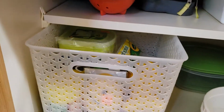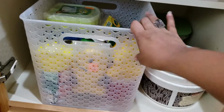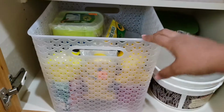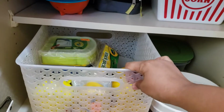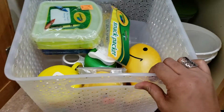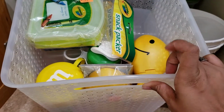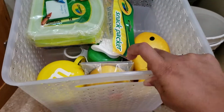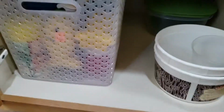And then over here, I used the basket that I got from Target. I'm pretty sure I showed that the other day. I got this size and then the larger one that I put the waters in the other pantry. And then this is all their lunch stuff. So they can come here, pull this out, get their cups and their little thermos and snack containers, sandwiches, whatever they need from school. Push that back. And then that is that. And then grab their lunchbox and they're off.